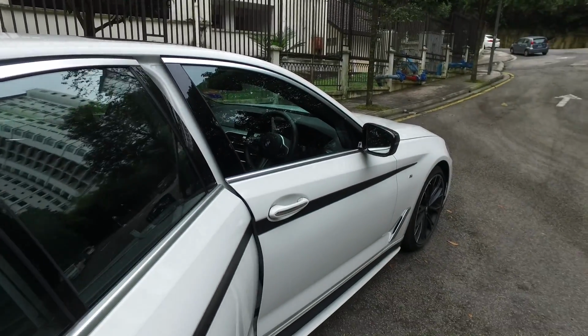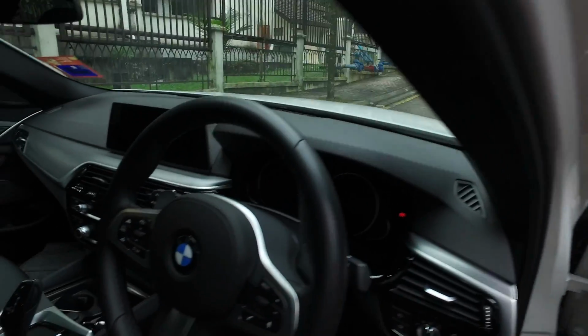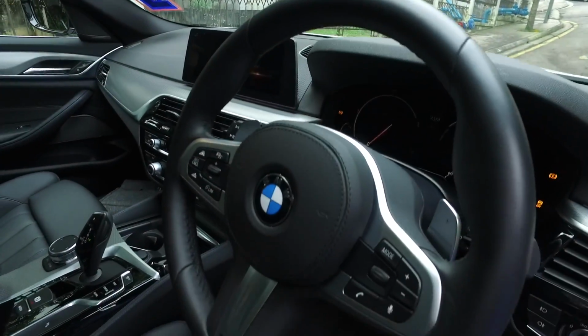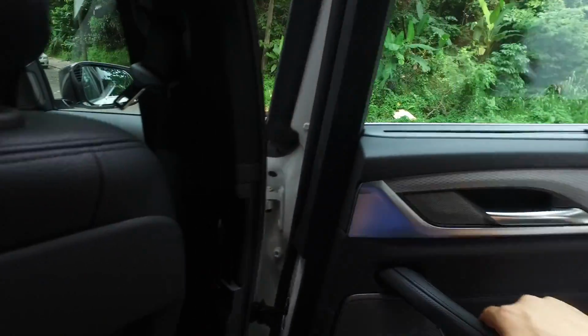Okay, let's go inside. Oh, no, I'm gonna start the car first before I hop in, because it's getting warm, and there are quite some mosquitoes over here.